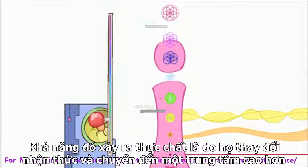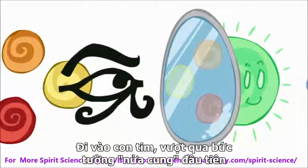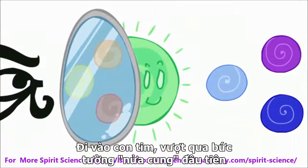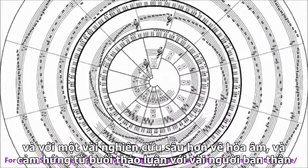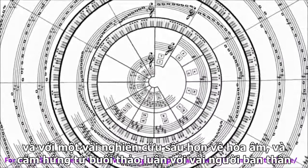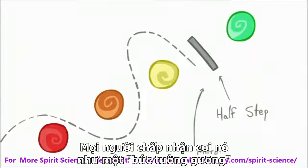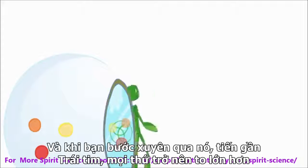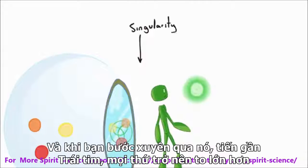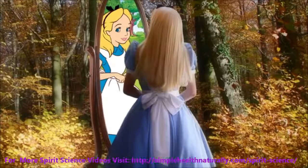The process of being there is in fact that very shift in awareness and transition into the higher centers, into the heart, beyond the wall of the first half step. I previously regarded this as a half step, which it is, and with some further research into harmonic theory and some inspiring discussion with some close friends, we've also decided to refer to it as a mirror wall. In practice, when you see it through these chakra lenses, it just shows you what you know. And when you step through it, moving into the heart, everything gets bigger. It's through the looking glass style.